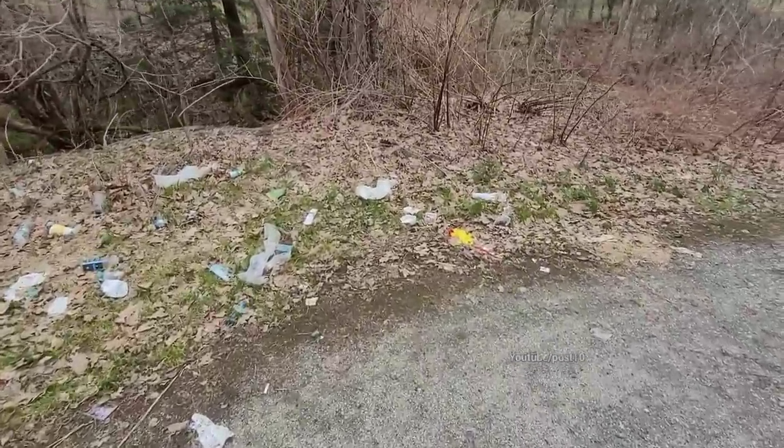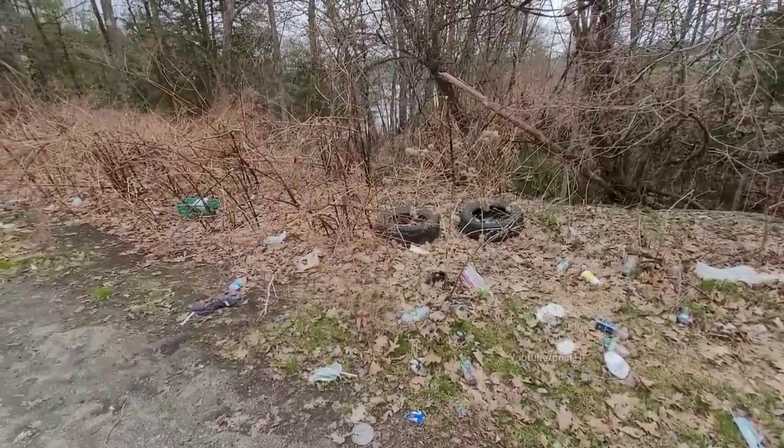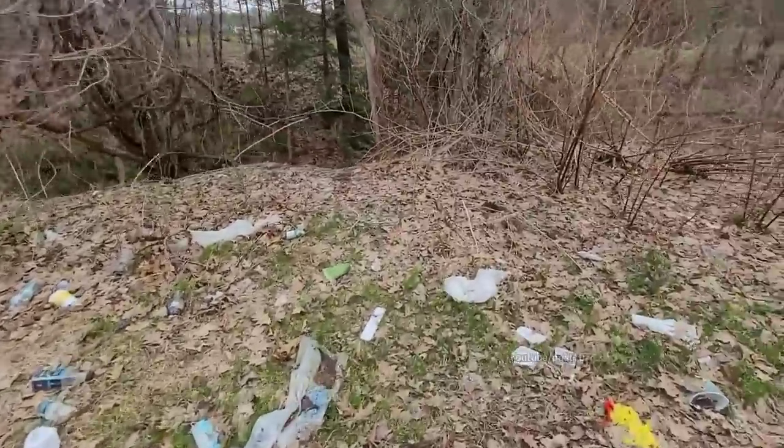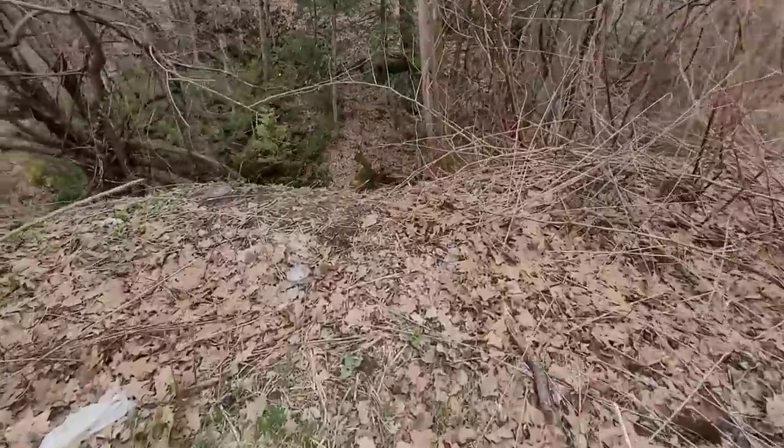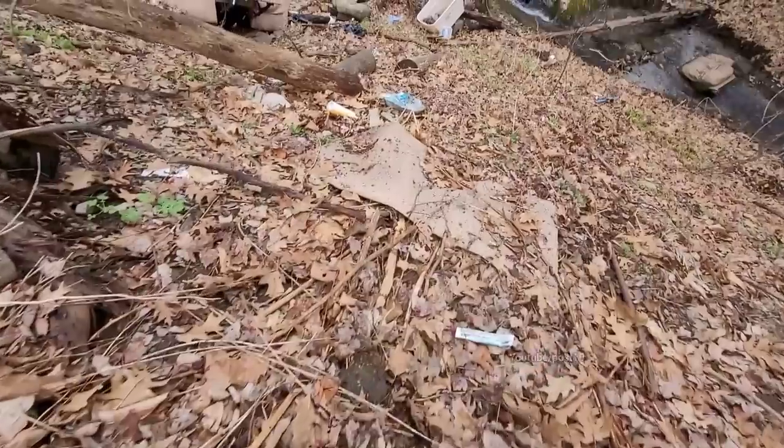Check out all this garbage. May not look like much here from the road, but there's a trail to my left and a trail to my right. We're gonna look down this trail first. You can see the massive amount of stuff people are throwing down here.